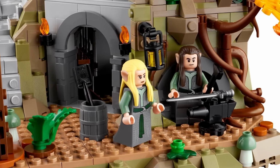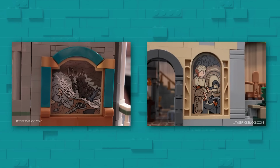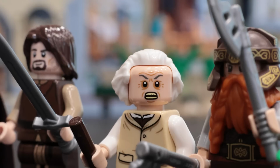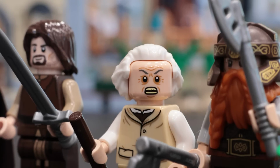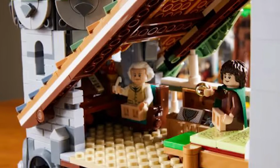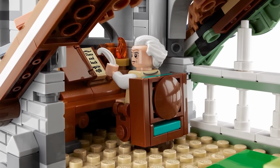Some of these are incredibly obvious, like these two paintings taken directly from the film that have been Lego-fied for this set. We've also got a great dual-sided head for Bilbo, featuring a look into his darker side. Up in his chambers, we've also got a neat little piece. We can see that Bilbo's hard at work writing his memoir, There and Back Again.